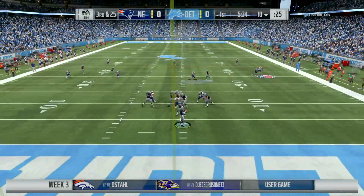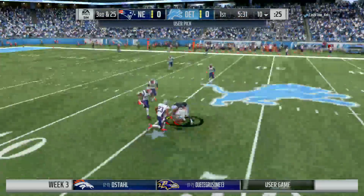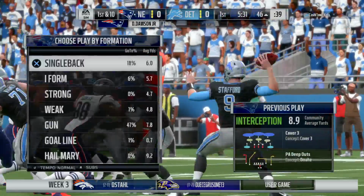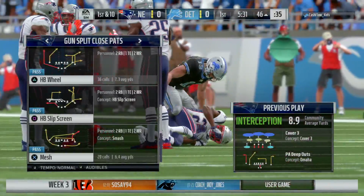They'll fake the give. Now Stafford, looking downfield for Jones. A fight for the football, and it's intercepted. Duke Dawson picks it, and they take over. They'll set up shop at the 46-yard line.